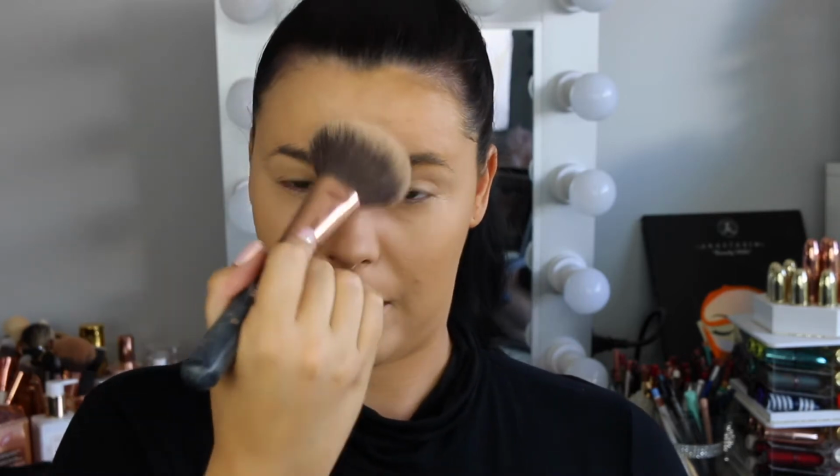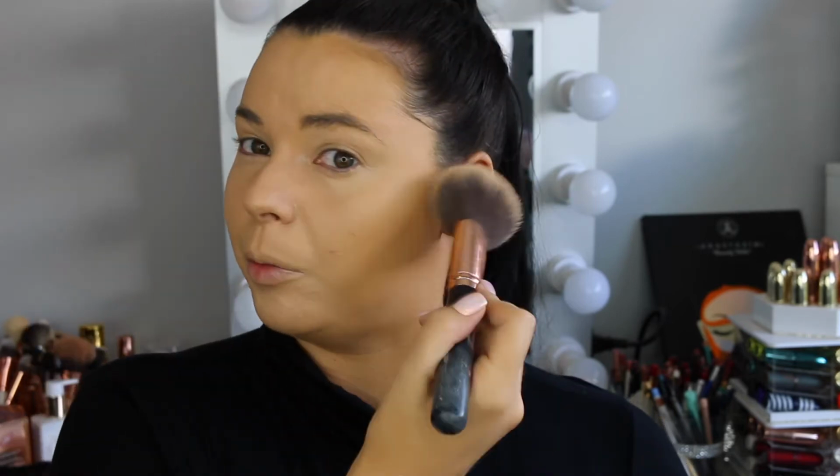When I'm using more cream and liquid products, I probably don't even really tend to powder my face at all. Only usually down the center of the face, like the forehead, nose and the chin, where it can tend to get a little bit shiny. But if I'm using more cream products, I probably won't set my face too much at all. Being more dry, you definitely want as much glow on your skin as possible. But for today, I'm using more powder products, so I didn't want to powder my face.